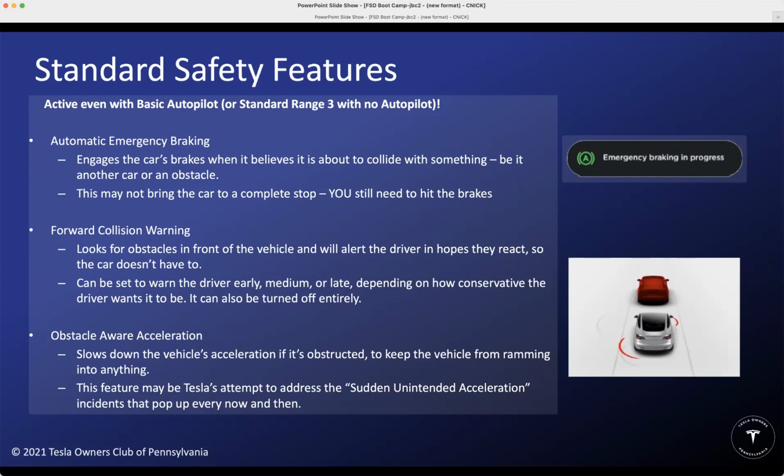Obstacle aware acceleration will slow your vehicle down if it's obstructed. What we really think this is about is this is Tesla's answer to people thinking the car is in reverse and being in their garage and pounding on the go pedal. We'll talk about phantom braking in a minute, Angela. So somebody's pounding on the go pedal to back out of the garage and the car's really in drive. It's not going to stop you from hitting the front of your garage. But what it will do is reduce the acceleration. So if you're heavy on the pedal, it's going to slow you down. You're still going to hit something, but you're not going to hit it as hard.